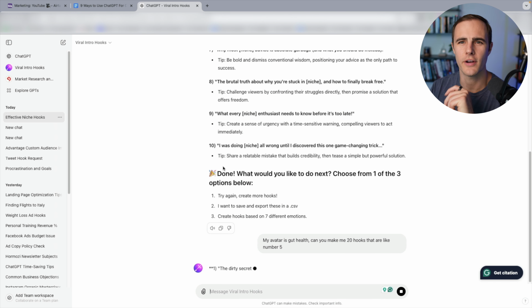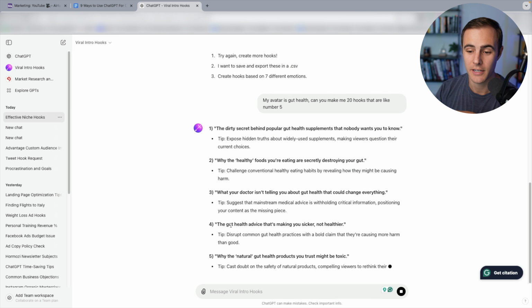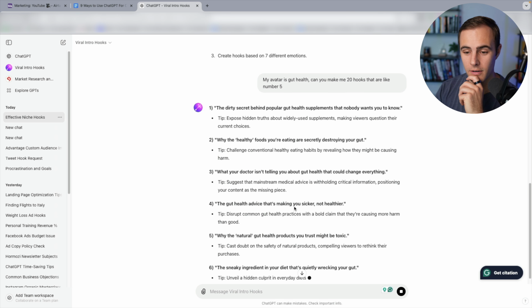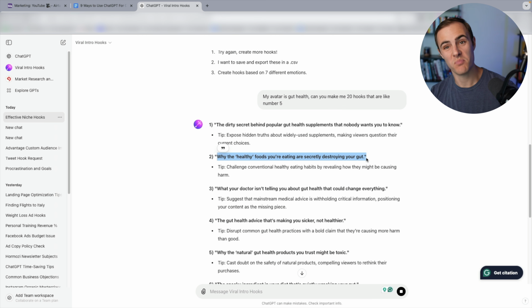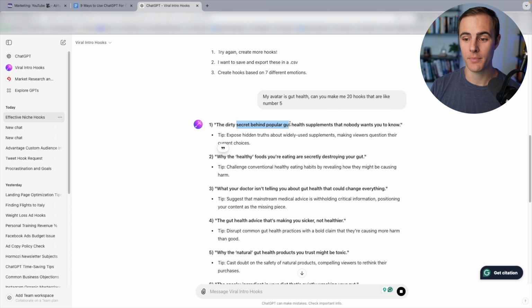Okay, I was like, the secret, right? It's just gonna give me content ideas. Gut health advice, it's making you sicker, not healthier. And then why healthy foods you're eating are secretly destroying your gut. That's a great content prompt idea, right? The secrets behind popular gut health supplements that no one wants you to know.